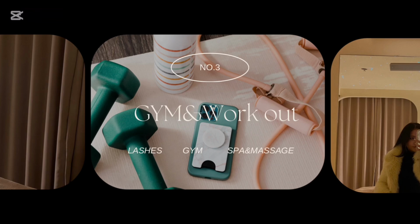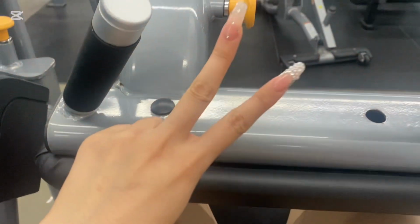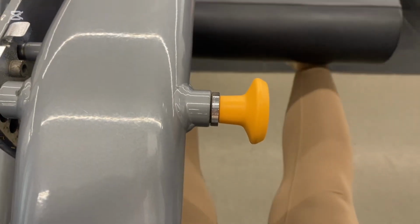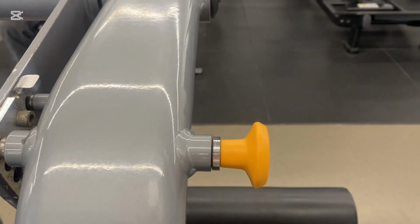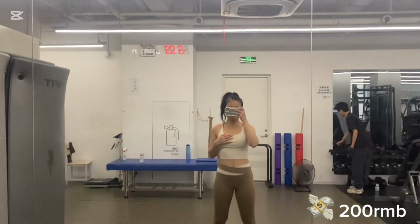Moving on to gym and workout. So normally I work out every month, but it depends on how often, and I'm trying to keep it up with my schedule and keep track of my workout. So normally it costs me around 200 RMB.